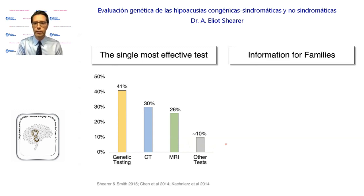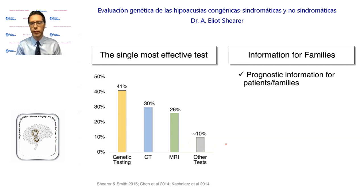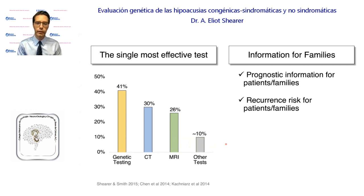Genetic testing for hearing loss is also extremely important because it provides important information for families. So it gives prognostic information. Families want to know whether the hearing loss is going to stay the same or whether it's going to get worse. And genetic testing can help provide that information. Families also want to know about recurrence risk. So that's the risk that if they have another child, whether they will be affected with hearing loss as well. And if we have the genetic diagnosis, then we can answer that question. In addition, once that child is having children of their own, we know what the chance is that their child will be affected by hearing loss.